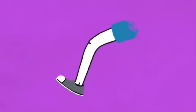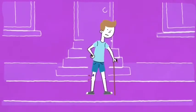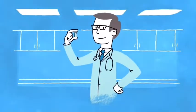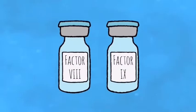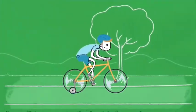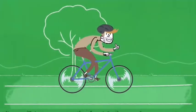Sometimes, especially when you're active, the tiny capillaries inside a person's body will bleed, causing a bruise or pain in the joints. Not dealing with those kinds of bleeds can cause a lot of problems later, including arthritis at a young age. But the good news is, there are good treatments available that can help you manage hemophilia effectively. Treatments that replace the missing factor help your blood clot more like a person who doesn't have hemophilia. These treatments, when used properly, help you keep your bleeding under control so you can live a long, healthy life and follow your dreams without hemophilia ever holding you back.